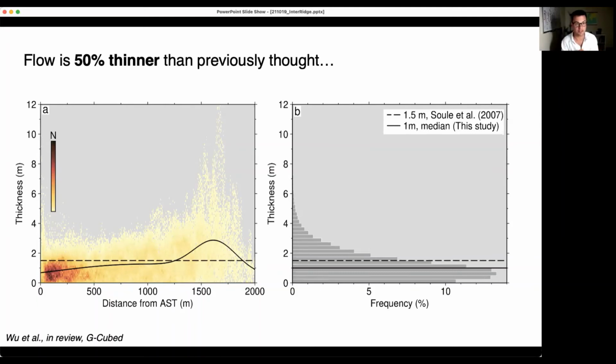This is a similar plot to the one I showed you a moment ago. We have thickness with its label in place on the y-axis and distance from the axial summit trough on the x-axis. This solid black line is a Gaussian function that we fitted to all the thickness estimates from the area where we have the overlapping Abe and Sentry data. The dashed line is the estimate of thickness from a previous study by Adam Sewell and others who attempted to calculate flow volumes. They used a flow thickness of about 1.5 meters in their calculations, and it turns out that the median thickness that we come up with is only about 1 meter. Even though this is only a 0.5 meter difference, that's a third less thickness over the whole area of the flow, so when we come to do our volumetric calculations, that has an impact.